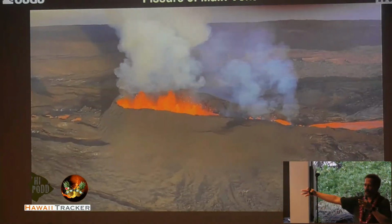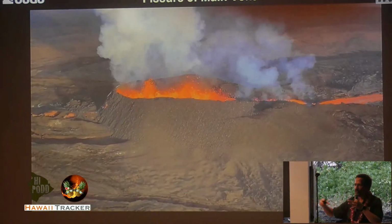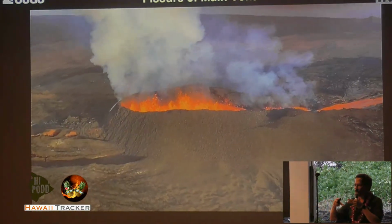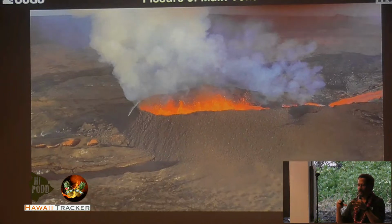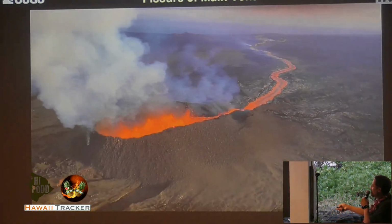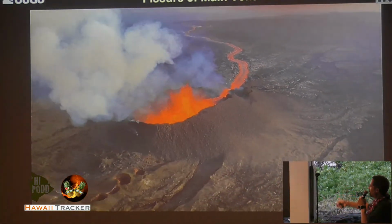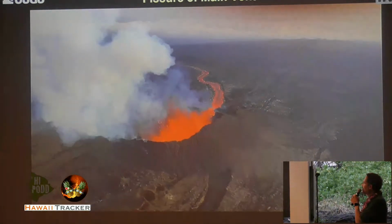After time, a fissure eruption will centralize because it's more thermodynamically efficient to have a singular vent erupt. And so this is what ultimately that line of fissures out here centralized to, one segment of that.